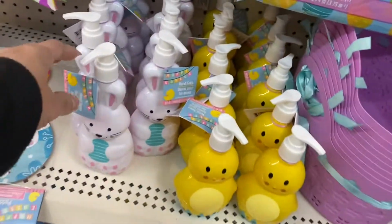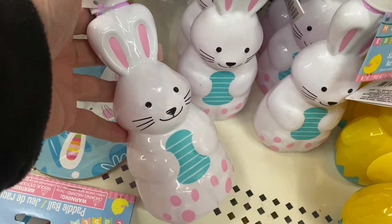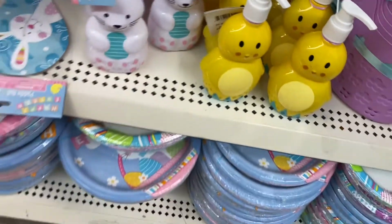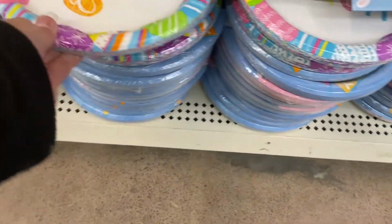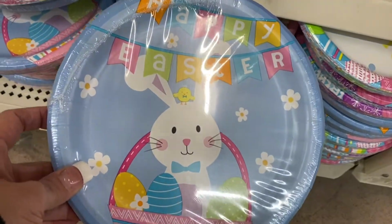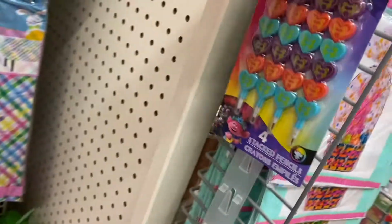So here we have the soap dispensers. Yeah, this is hand soap. So here's the bunny, and then here's the chick. I really like those. And then down here is the paper plates. Happy Easter. They also have it in the blue. Okay, so that's really nice. And that's what they have here.